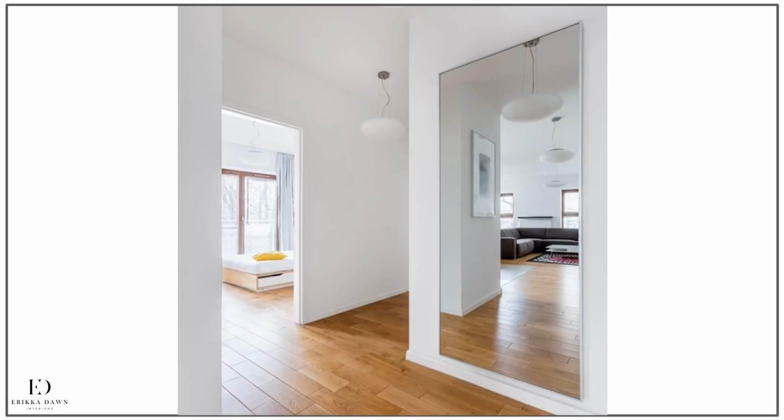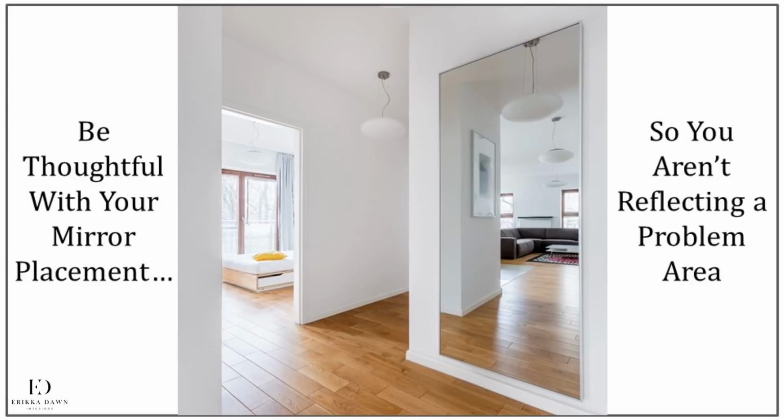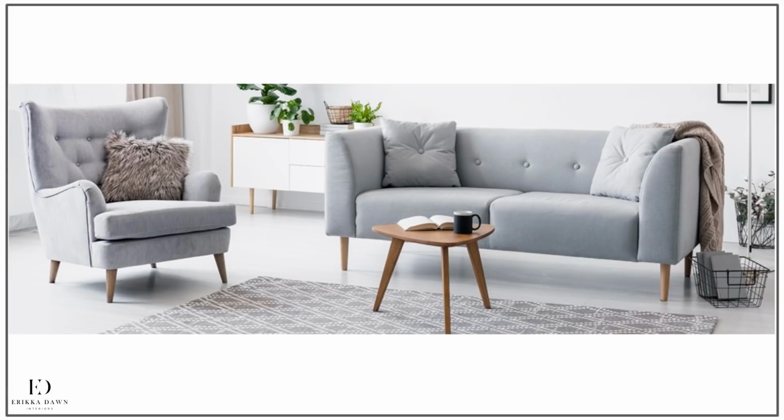One important point. Do be thoughtful with your mirror placement so you aren't inadvertently reflecting a problem area in your home. Fourth and finally, in nearly any living room design, keep your primary seating away from your walls. It seems to be instinctual and so common to want to push the sofa and chairs up against the walls. But floating your seating, even just 12 inches or 30 centimeters or so, will make a big difference in how big or small your room feels.